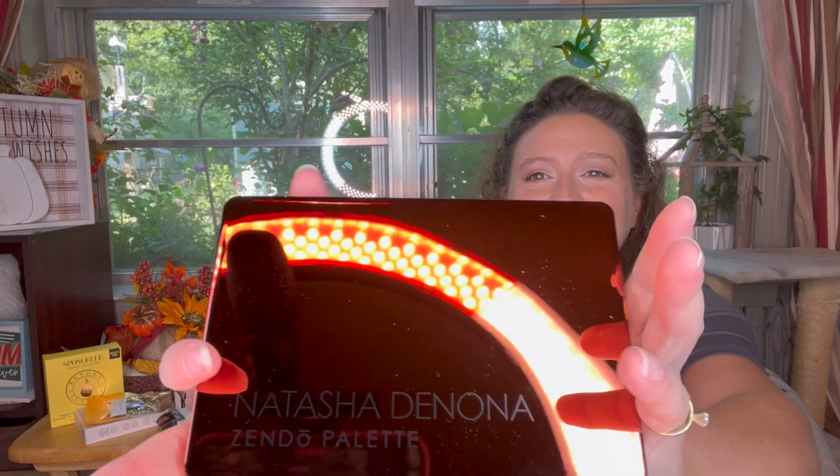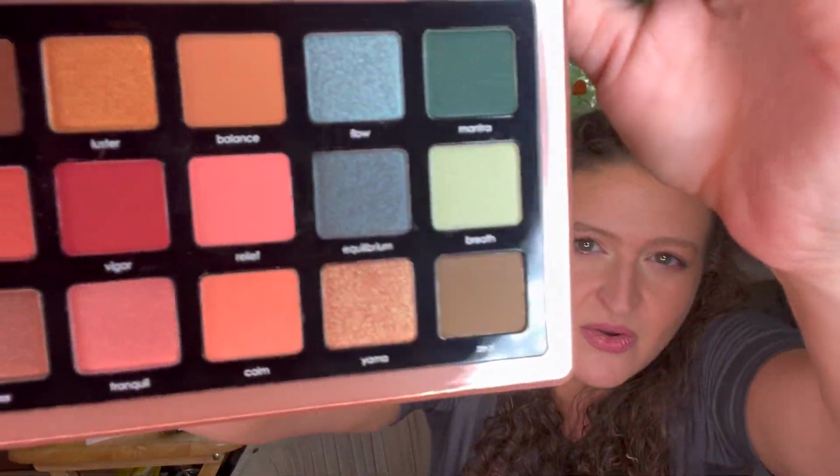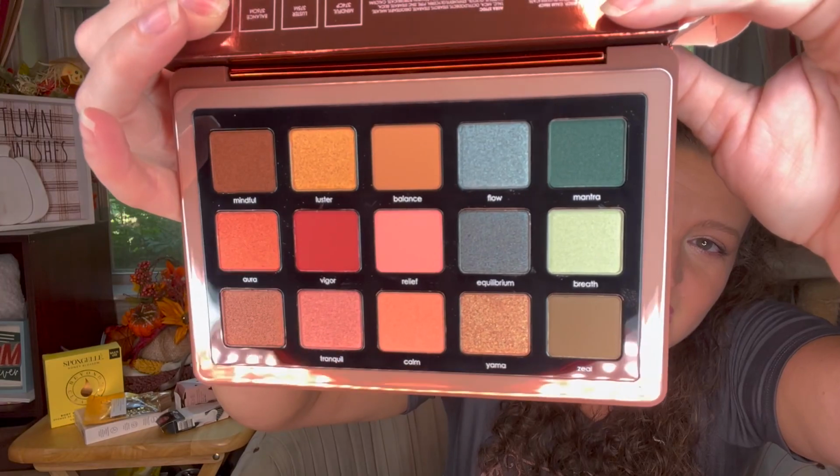We're gonna have to bust this one open because I want it. I'm so excited. I don't know if y'all can see, it does have writing on there. Oh my goodness, look at that. Okay, let me cover. It's got a full mirror. Look at that, y'all. I don't know why I hold them upside down. Oh, beautiful. Should we swatch them?